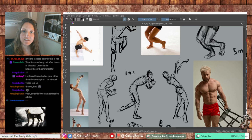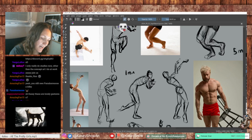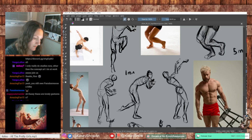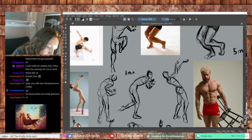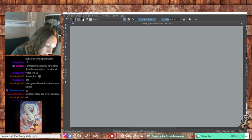Oops, did it get cleared? It must have gotten cleared. Okay, so I remember that it was a Bilby. Was it a type of Bilby or just a Bilby? I think I have a vague idea of what a Bilby is, so I'm just going to make a new file here. And we're going to close that. I'm going to make a new group layer. Move that to its own area, new file.